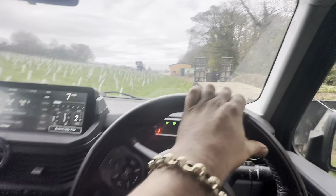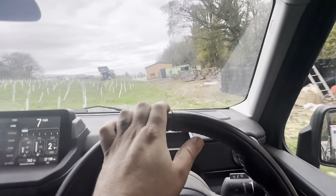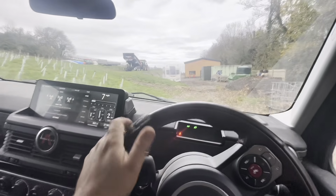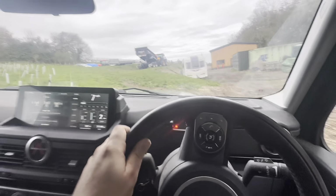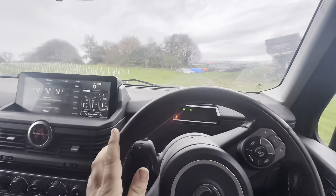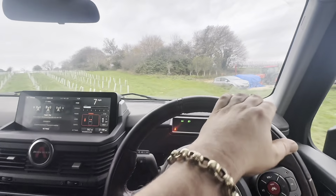And then what we're going to do is we're going to turn up here, which you can see is covered in mud. And we're going to go up past this trailer, which is actually a very steep hill. It doesn't do it justice on the camera, but it is wet. And you can hear, I'm deliberately, there we go, perfect.